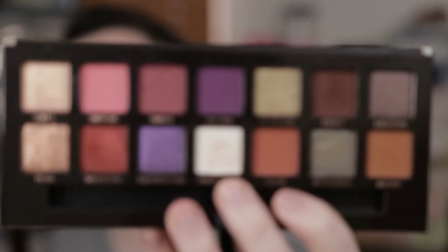Moving right along, we're going to go into our next palette, which is Jackie Aina Anastasia of Beverly Hills. I think this one is like a residual kind of intimidation, because when I first got this palette, I was so scared because I hadn't really started playing with deeper, darker colors on the eyes. I was still doing very light neutral looks a lot of the time. I wasn't playing with color at all, and this is a deeper, colorful palette.